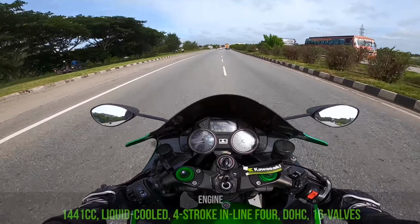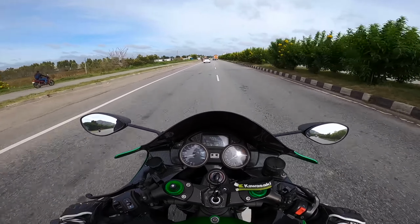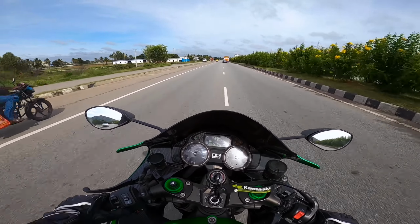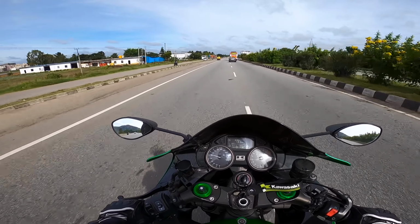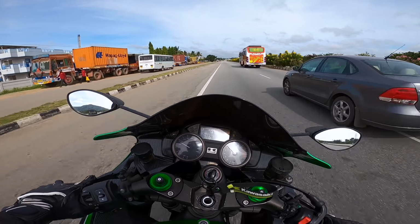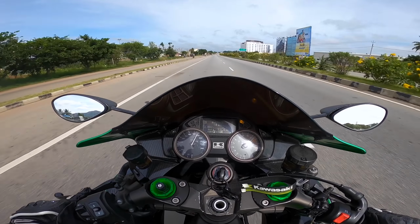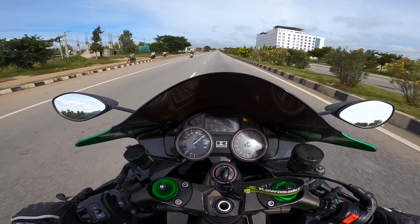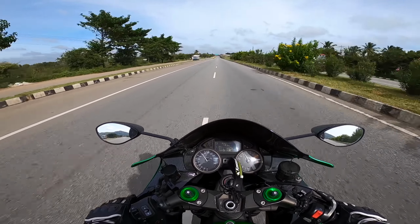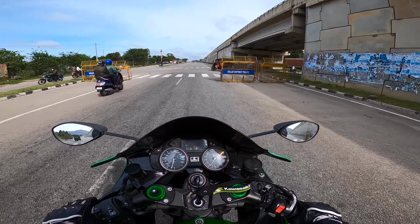And you might have seen, it's a very huge engine, and I'm running on the 6th gear at a speed of 80 km/h. So if I open the throttle, the engine picks it up. Super smooth, super smooth. So engine wise, it's super fun to ride, it's super easy to ride.